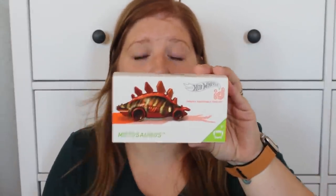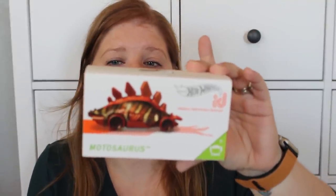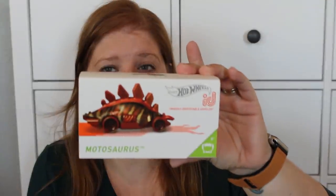And there's another little project that I'm working on, so I'm picking up several different toys, and this one seemed really cool. So I haven't tried the other car yet, but I've heard people talk about it. So I did go ahead and pick this one up because the last one I picked up does not look like this one at all. And if you guys didn't watch that last video, this is Hot Wheels brand. And it says uniquely identifiable vehicles. This is the Motosaurus, so it's got that dinosaur theme going on.